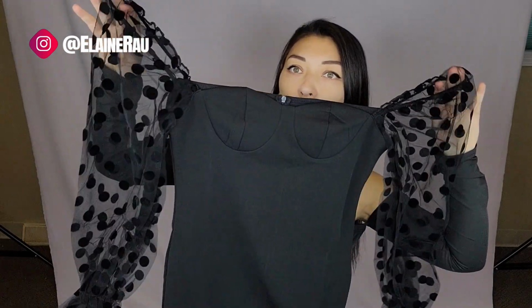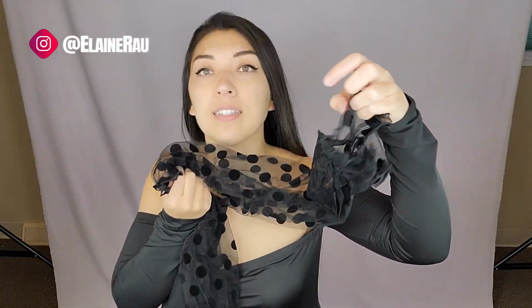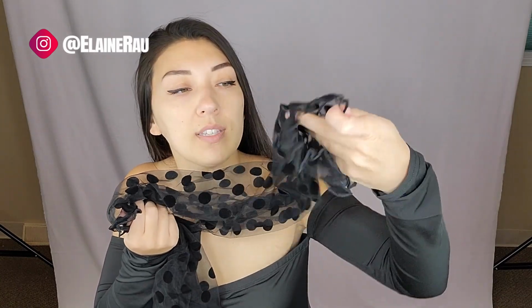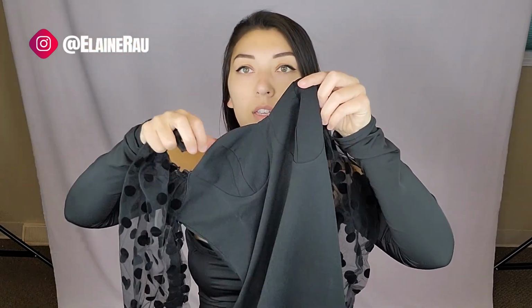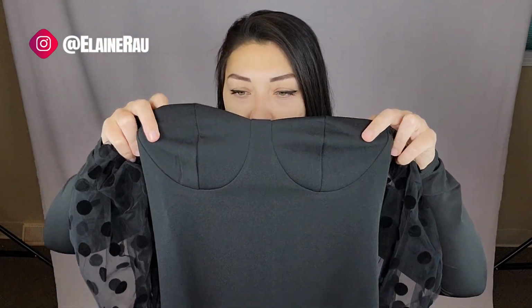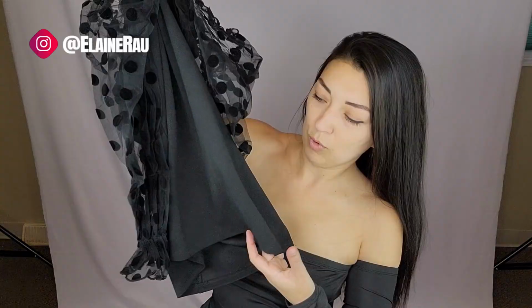The next dress. Ooh, there's actually a zipper on this one. Oh, cute. Polka dot sleeves over here. And then it has a cute detail over here where it's scrunched and a little ruffly. Oh, it's kind of a sweetheart neckline-ish. But there, yeah, you can see there's cup sizes. And then, as I said, a zipper on the back. And it should be probably quite short, but let me try it on to see.